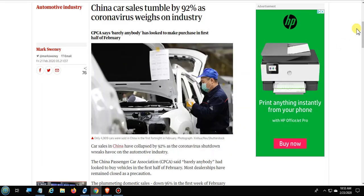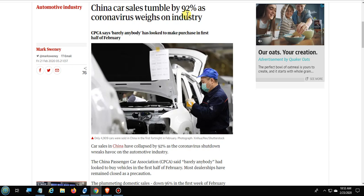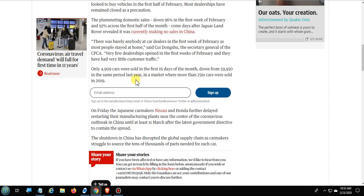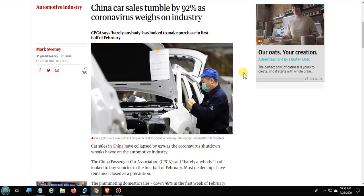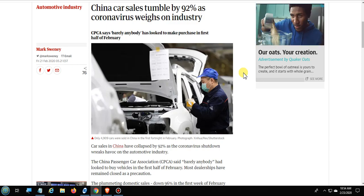And this other article also supports that China's car sales have tumbled 92%. A few areas to take notice of in this article: only 49,000 cars were sold in the first 16 days of the month, down from nearly 60,000 in the same period last year, in a market where more than 25 million cars were sold in 2019 alone. So that's not good, and that is one area for people who own platinum and palladium to pay attention to.